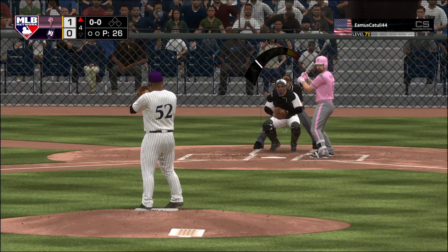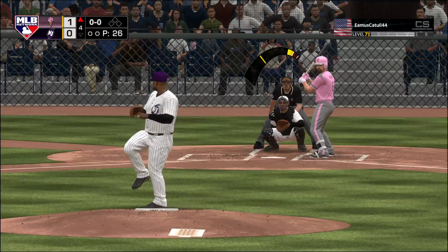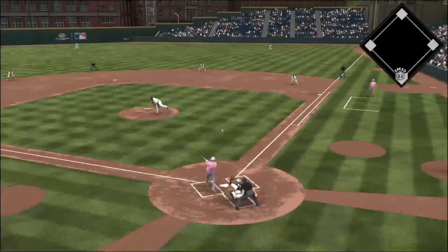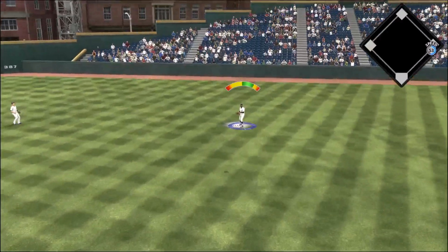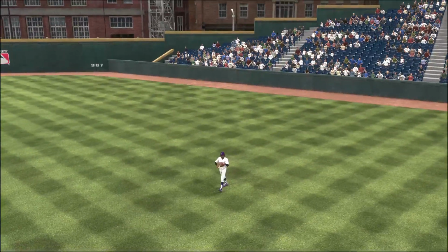Try it again. Anthony Rendon. He singled his last time up. First offering on its way. Skied into straightaway right. Dawson's there. One down.